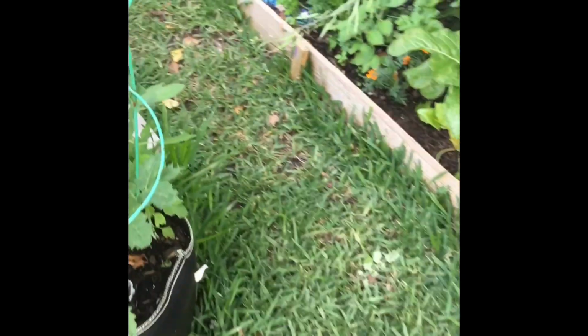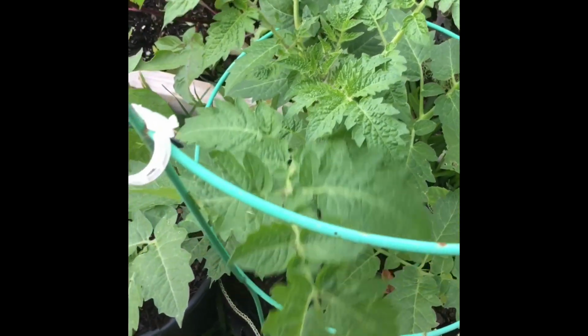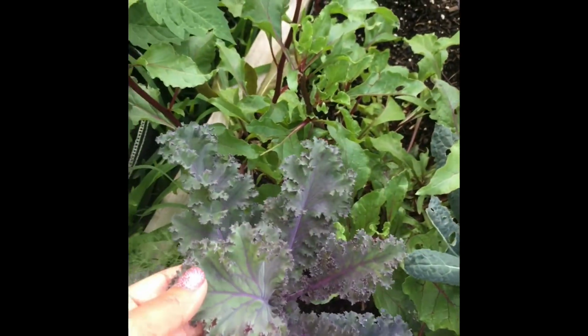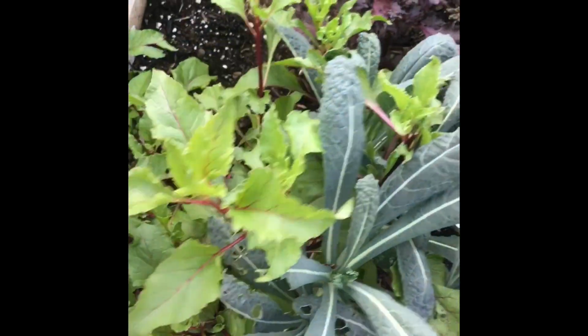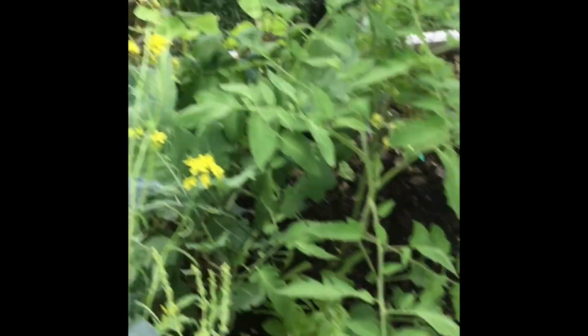And this is my blueberry tomato. Can you see how the leaves look? It's so unique. It is really unique. A nice basil growing here. I have dill. I don't know which one is kale. This is scarlet kale. This is actually a beet that grew and we used it to harvest it for leaves. Dinosaur kale had bolted, and there's a fly up there.